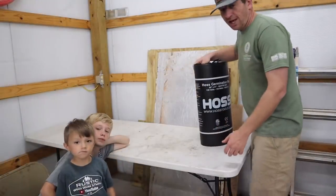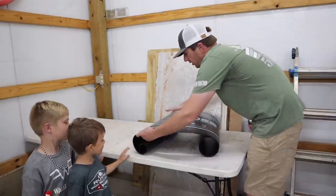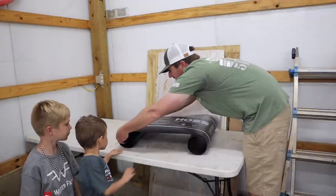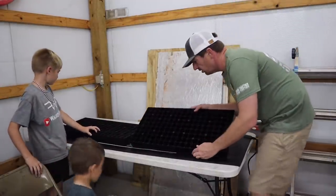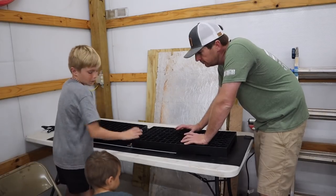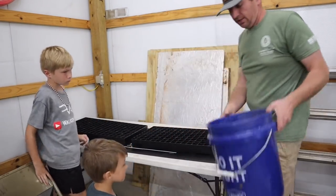So the first thing we have to do is roll out our germination mat, boys. Whoa, that's a big one. So this, like I told you a while ago, is gonna give us the perfect temperature. Can you hold that down, Ranger? Like that. All right, so first things first is getting these laid out. And next thing we need is what, boys? Dirt. All right, so Daddy's gonna take this.